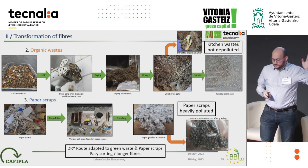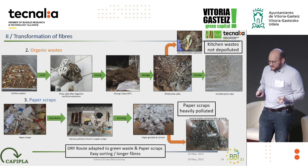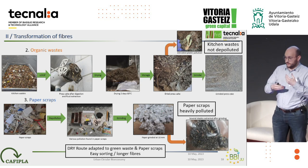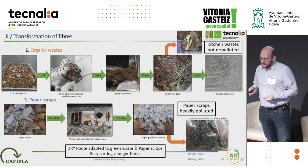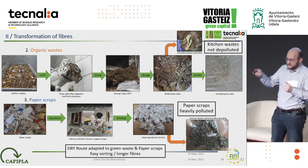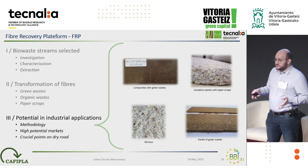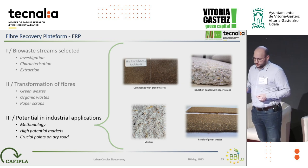So the dry route is adapted for some of those fibers, for example, the green waste I presented before, and the paper scraps. For the organic waste, as Thomas just explained, you have those health-related issues where this food waste has macerated a lot. They are not clean from an environmental and health point of view. So the NADES is a very good extraction for the organic waste because it sanitizes everything and removes the plastic pollution integrated in the dry matter. And for the other ones, the dry transformation was preferred. And now I will present the different potential applications, from an industrial point of view, we succeeded to reach during this project.